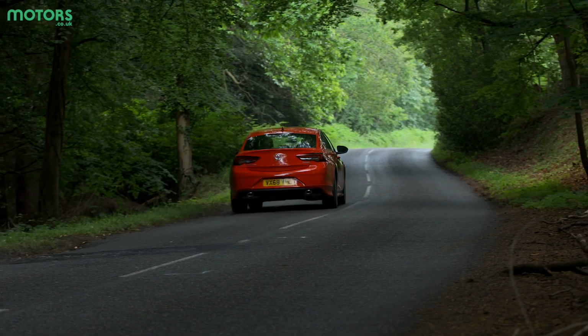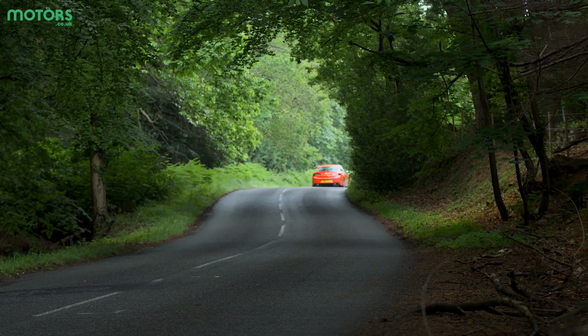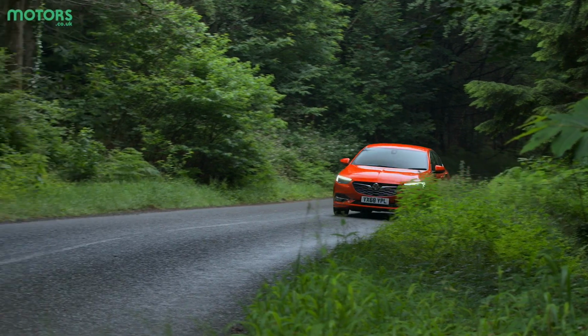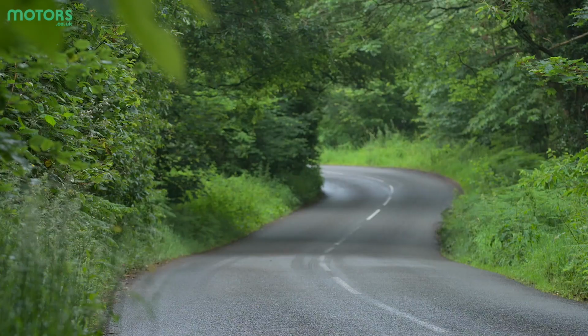One area that Vauxhall really wanted to improve with the Insignia was the ride and handling, and the work they've put in has really made a difference. Now the ride is smooth at low speeds, but if you opt for the FlexiRide adaptive dampers, this improves things further. This sets the car up depending on whether you're cruising down a motorway or driving a little bit harder down a country road.